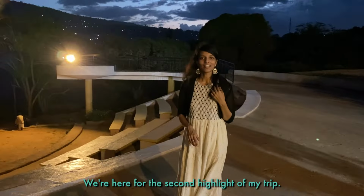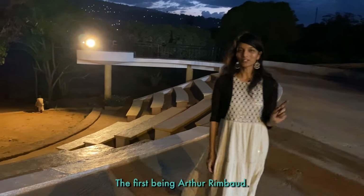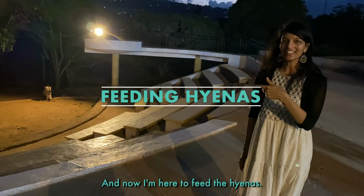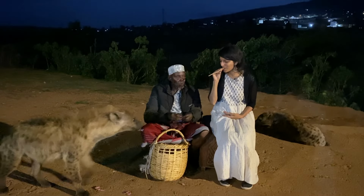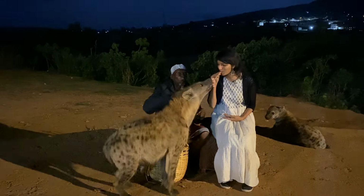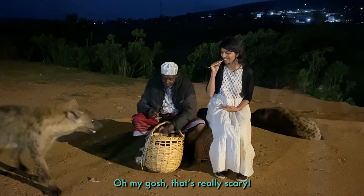So we're here for the second highlight of my trip, the first being Arthur Rimbaud, and now I'm here to feed the hyenas. Food. Oh my gosh, that was really scary.